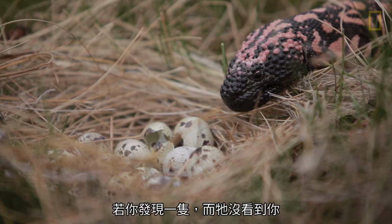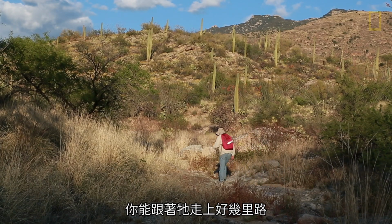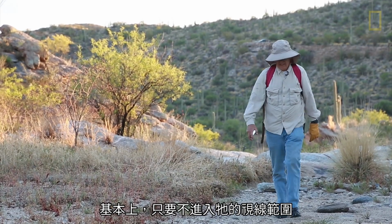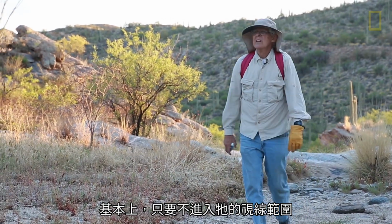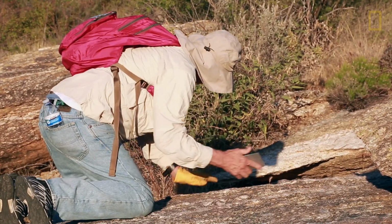If you see one and it doesn't see you, you can track them for a mile. What you do is let the animal go whenever you're not in its field of vision, then you can gain ground and follow it.